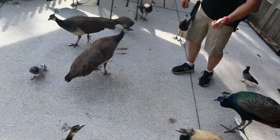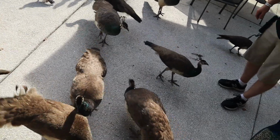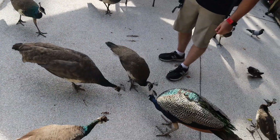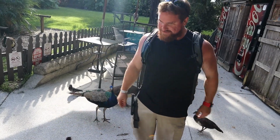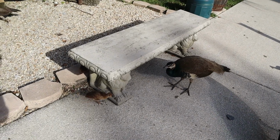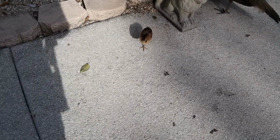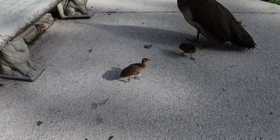Even the pigeons like this. There you go, guys. Whoa! There. Oh, yeah, you really want it, don't you? All right. Enjoy your nuts. They sure like their food. Oh, look. Baby peacocks. Aren't they cute? I should have fed you guys first.